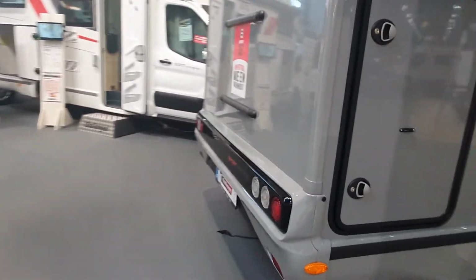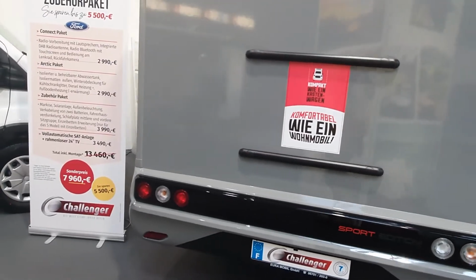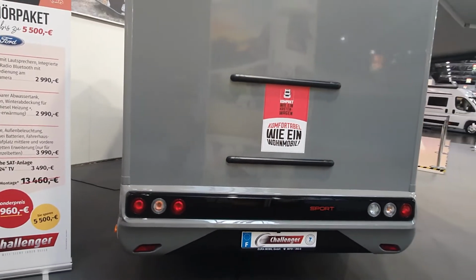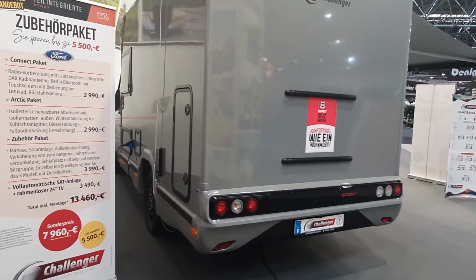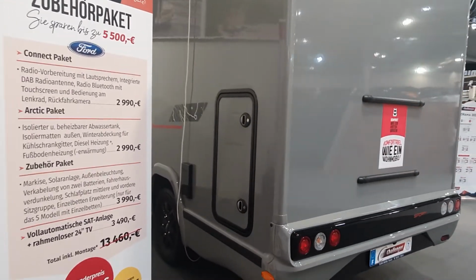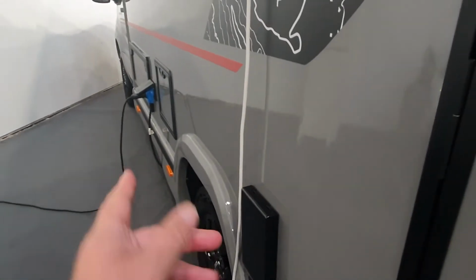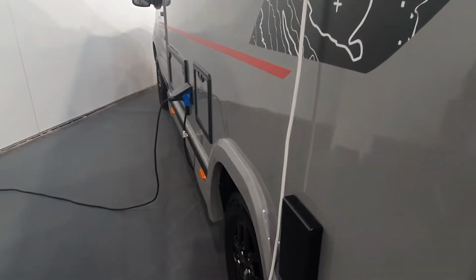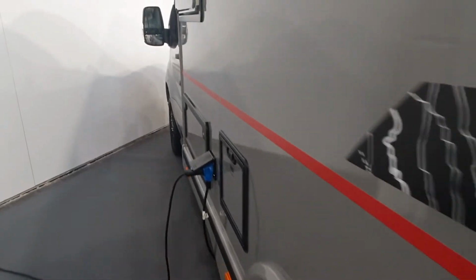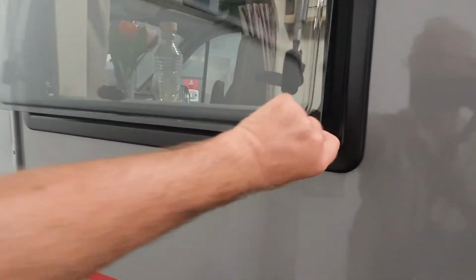Let's have a walk around here. Look, there's your slogan: compact as a camper van and as comfortable as a motorhome. This side door is a bit smaller. There's the exhaust for the Truma heater, and we've got the cassette toilet, a bit of storage. You can see it's hooked up to the mains, and here's the window, which I didn't close, mind you.